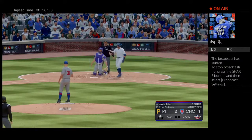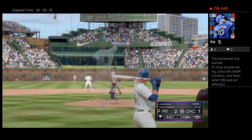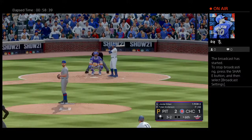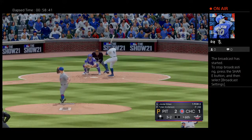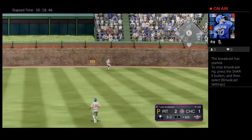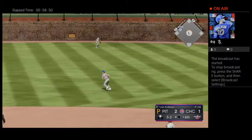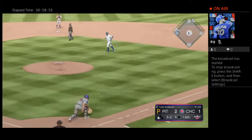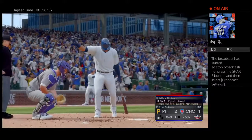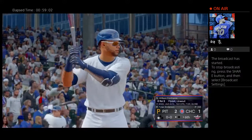Fouled off. High in the air out to center field. Reynolds is on the move for it. He gets there to put it away, but the runner tags and breaks for third. And he'll make it up to third safely here with one away. Now at the plate, Wilson Contreras. Potential tying run for him at third base.